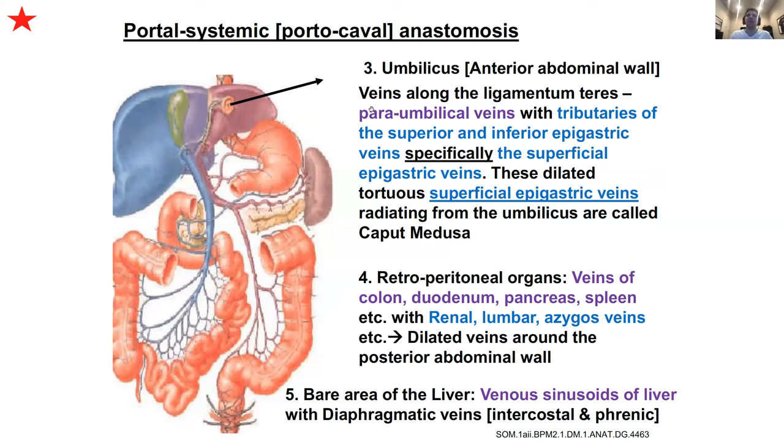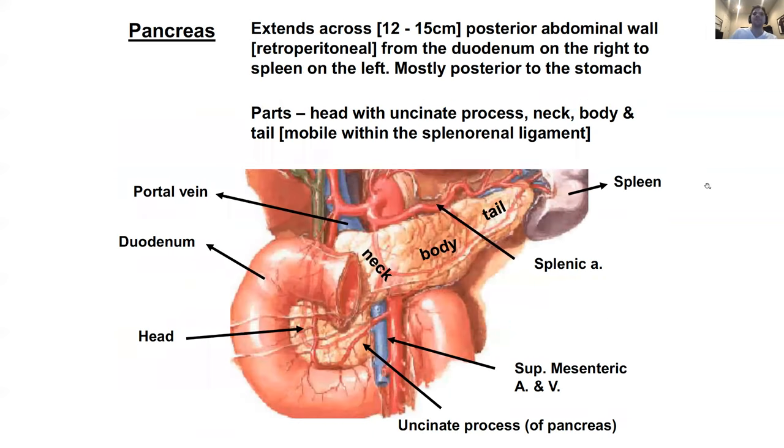So make sure you have these in your head. If there's a problem like caput medusae, you're going paraumbilical to the epigastric veins. That's your cable system, right? And then from there, these superficial epigastric veins are going to form the caput medusae, right? So these are going to be pretty easy if you remember these different pathways. They don't really talk about this too much in the bare area of the liver. I would definitely know 1, 2, and 3 for sure.